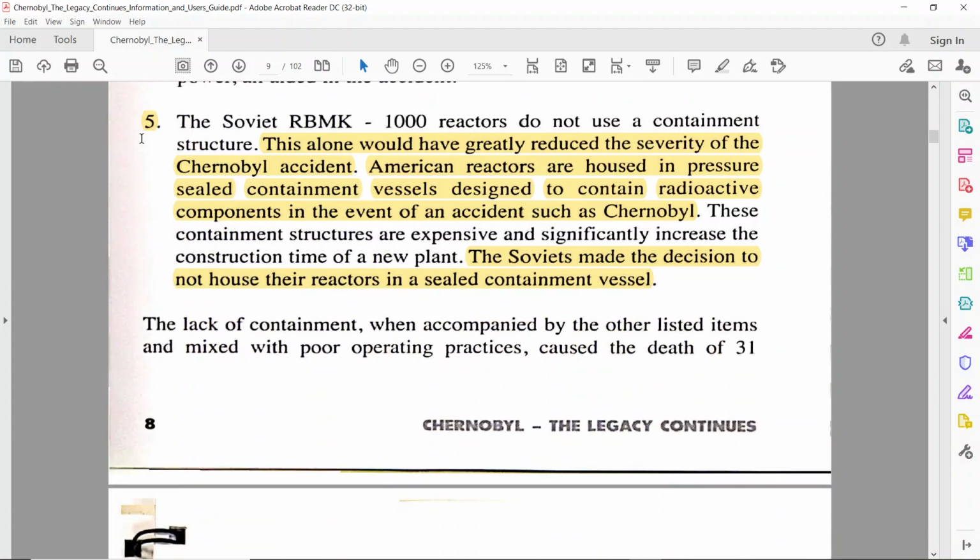Okay, we'll go to point 5. And I can say the other points are just imprecisions, little mistakes, but this one, I would say, is wrong. It's better to erase this from the user manual because it's very wrong. The Soviet RBMK-1000 reactors do not use a containment structure. This alone would have greatly reduced the severity of the Chernobyl accident. American reactors are housed in pressure-sealed containment vessels designed to contain radioactive components in the event of an accident such as Chernobyl. These containment structures are expensive and significantly increase the construction time of a new plant. The Soviets made the decision to not house their reactors in a sealed containment vessel.